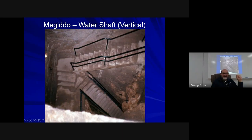This is going down into the shaft from inside the city. These stairways are modern too, but there were old stairs. You can see parts of them in places where you have to go down a long ways till you get down to the proper level. Then you go down through this tunnel to get to the spring.